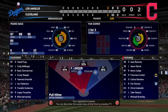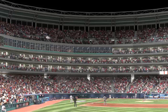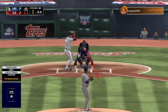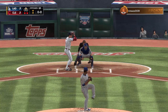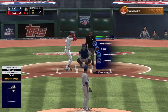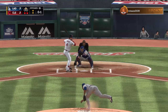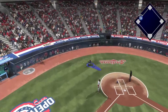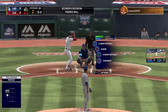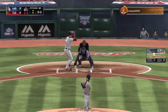Stepping up now. Yan Gomes. He flew out in his last. Number 4 will come on to pinch hit here in a big spot. Fouled toward the third base dugout, but this will get back into the seats, out of play. 0-1 count. Here's the pitch. And the fastball is off his glove, and it gets away. And he'll make it to third here on what will likely be ruled a passed ball. A pause, and the 0-2.